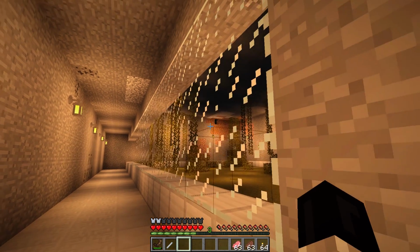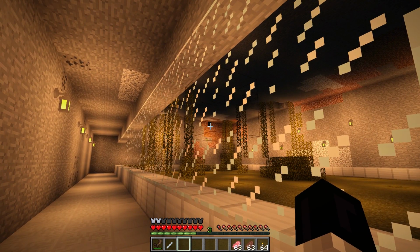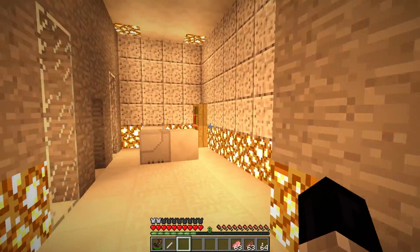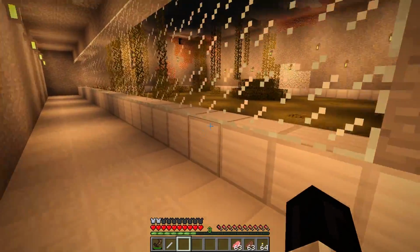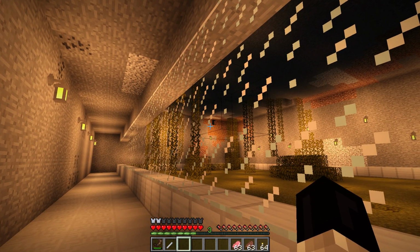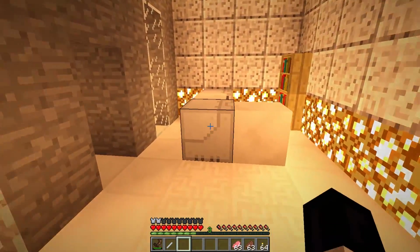No, wait, hang on a second. There's some kind of a gap there. Oh god. I think he might have escaped. Right, okay, well, the only thing that I can do is go around the other side of the mountain here and try to find out where that goes.